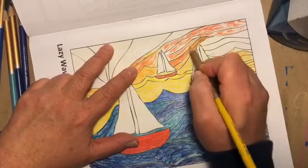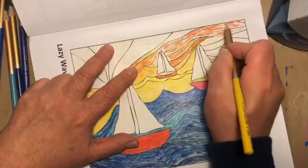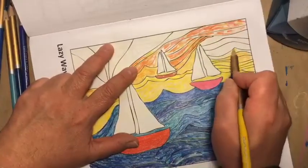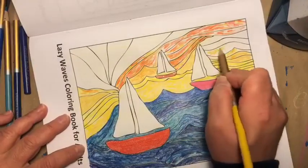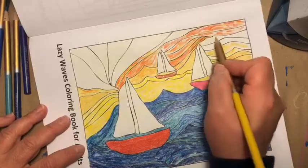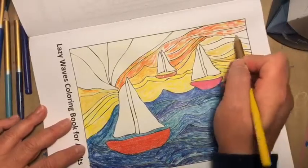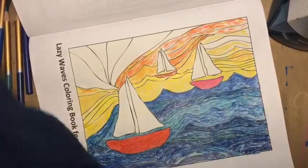Don't you like to just listen to the sound of the pencil hitting the paper? So I'm not coloring in the typical fashion, right? Not coloring in the typical way of putting that color to the paper.